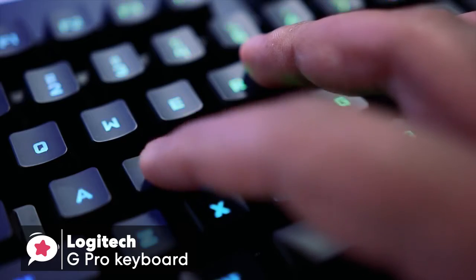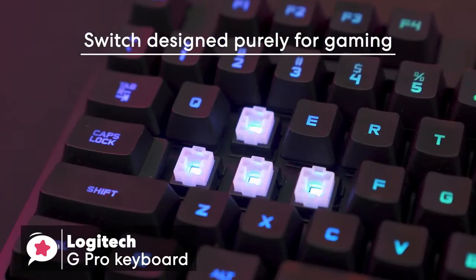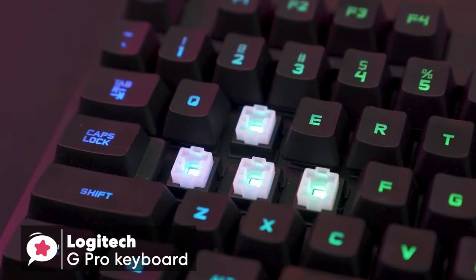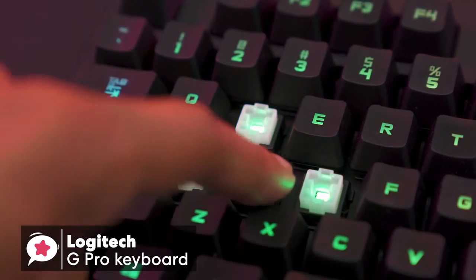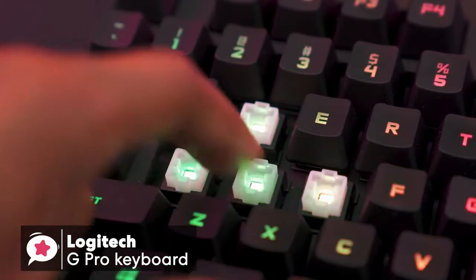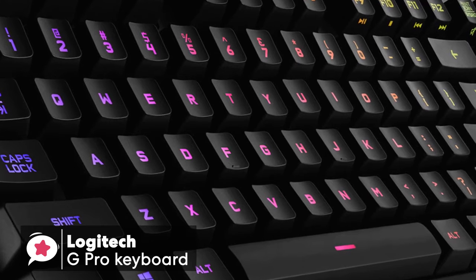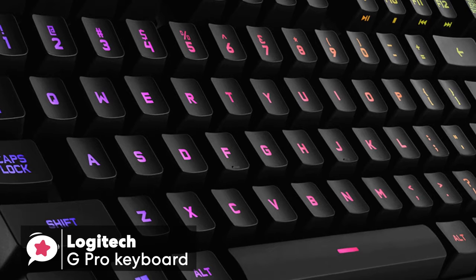In terms of switches, the Romer-G switch is designed purely for gaming, and for that reason, it does its job great. This switch is fast and light with a shorter actuation point at 1.5 millimeters, with bottom-out force at 45 grams and total travel distance at 3.2 millimeters. The keycaps are a shine-through type, made out of the basic ABS plastic. The keycaps are relatively smooth to the touch and are a regular thickness.